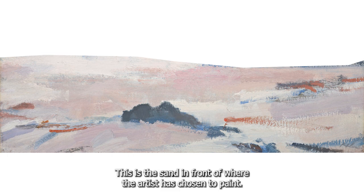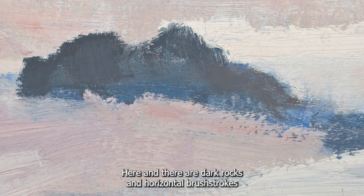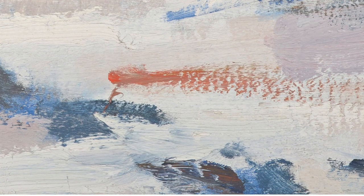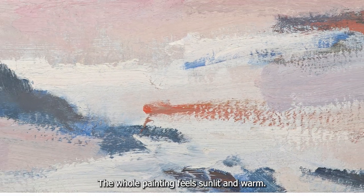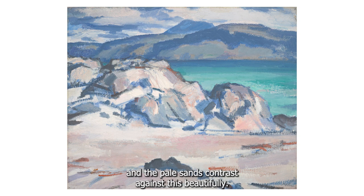third. This is the sand in front of where the artist has chosen to paint. Here and there are dark rocks and horizontal brushstrokes in red-orange, perhaps seaweed or sticks on the beach. The whole painting feels sunlit and warm. The beautiful sea really is that intense turquoise blue around Iona, and the pale sands contrast against this beautifully.